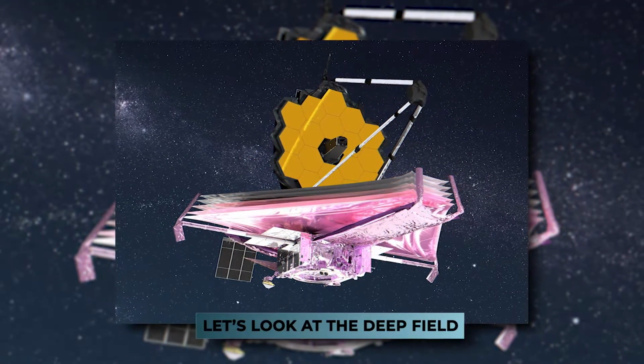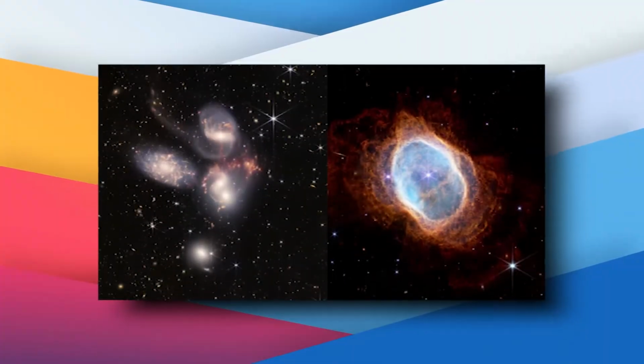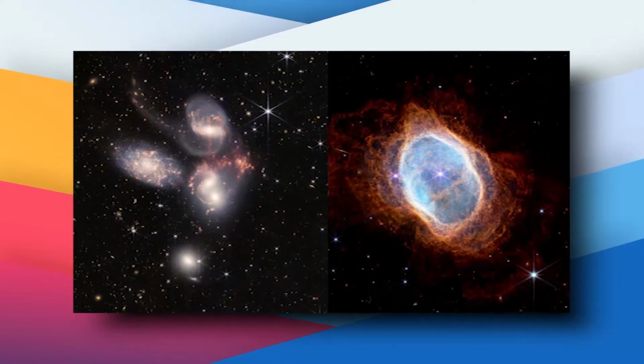First, let's look at the deep field. President Joe Biden, along with Vice President Kamala Harris and NASA Administrator Bill Nelson, held a press conference before all the other images were unveiled. That's when people around the world got their first look at what JWST can do. This image was deemed so important to humanity that the president decided to release it before NASA's own event.